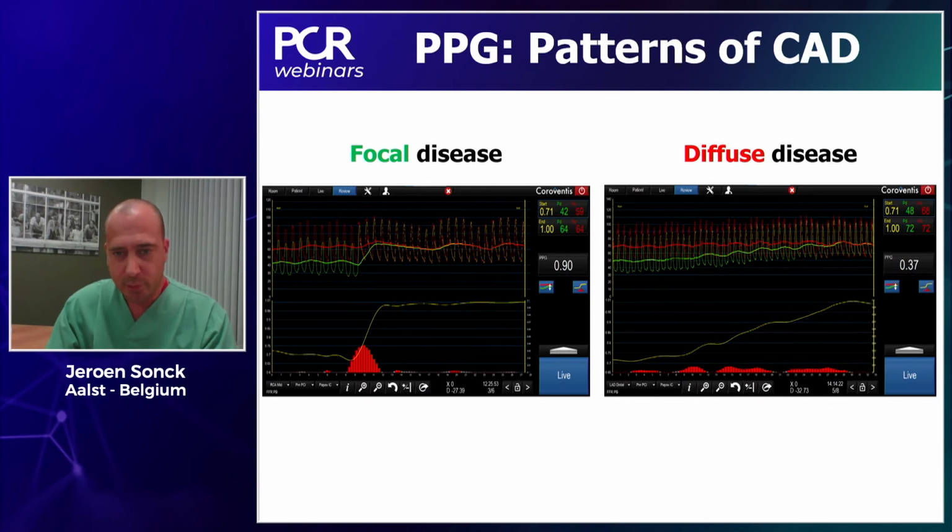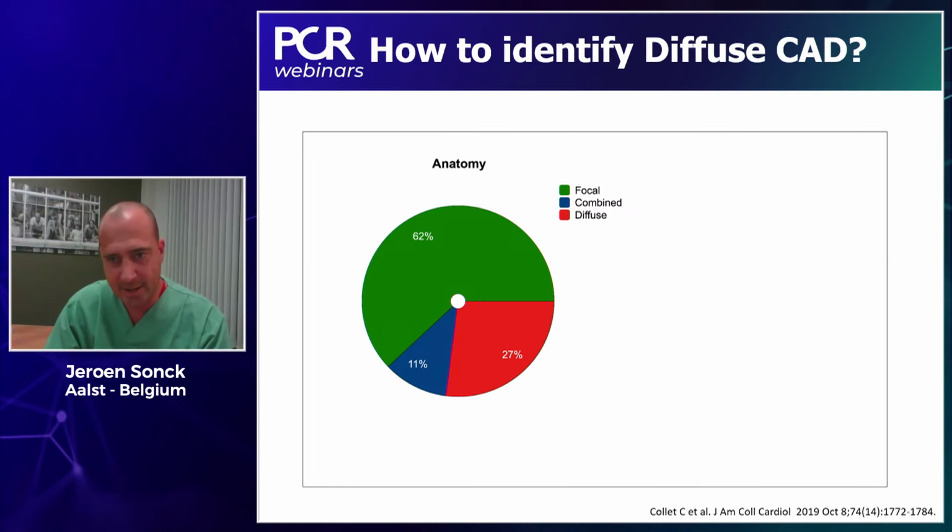So, two different types or endotypes of coronary artery disease. On the left side, focal disease, your right side, diffuse disease. Only one patient, in my opinion, is a good target for PCI. The question is, how can we identify this diffuse coronary artery disease?